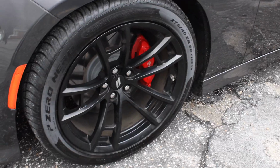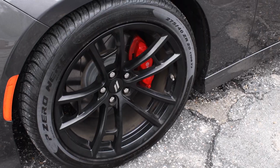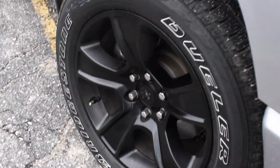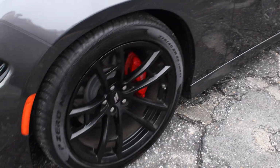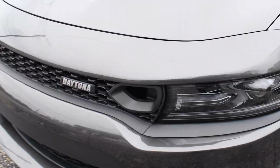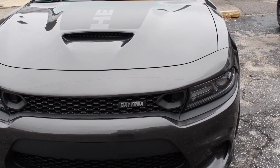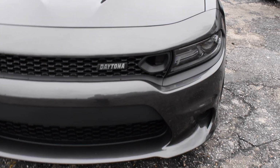It's a deep gray. I love how Dodge manages to put stock wheels on their cars that you just want to leave. These wheels look great. The truck wheels look great too. I like when I don't have to put aftermarket wheels on my cars. I like the stock look. I don't like a lot of the aftermarket wheels that you see on a lot of cars, so I like that I didn't have to change much about these cars.